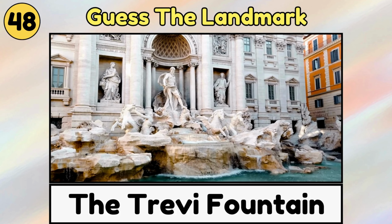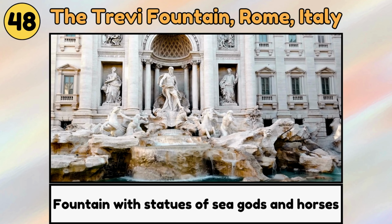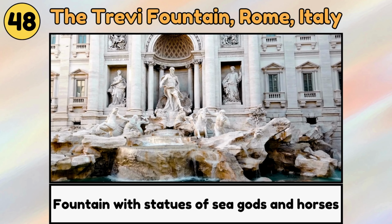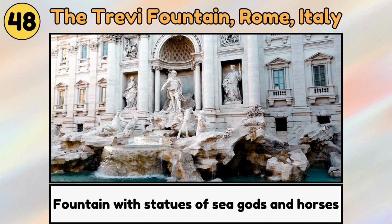The Trevi Fountain. The Trevi Fountain in Rome, Italy, is a beautiful splashing fountain with statues of sea gods and horses where people throw coins and make wishes.